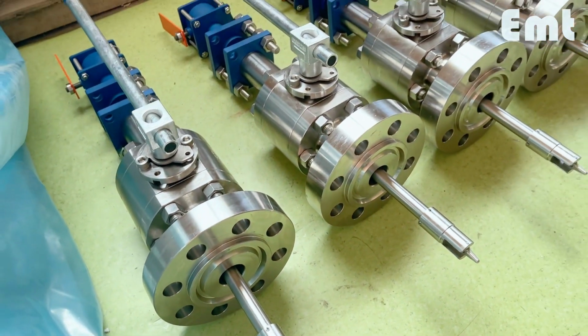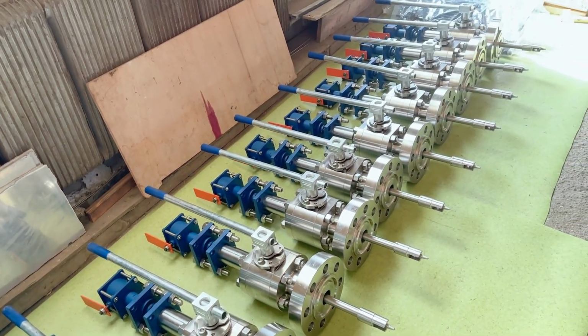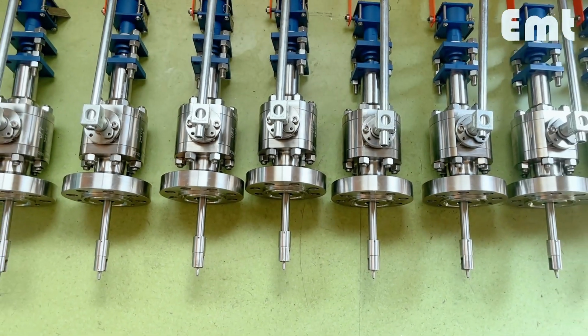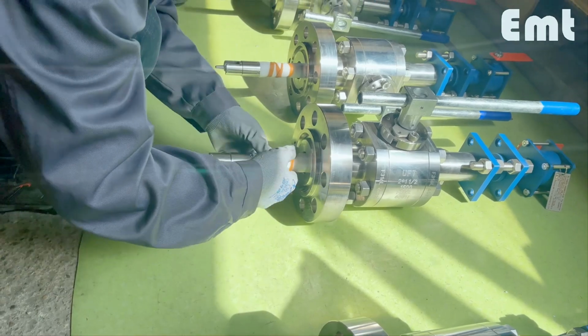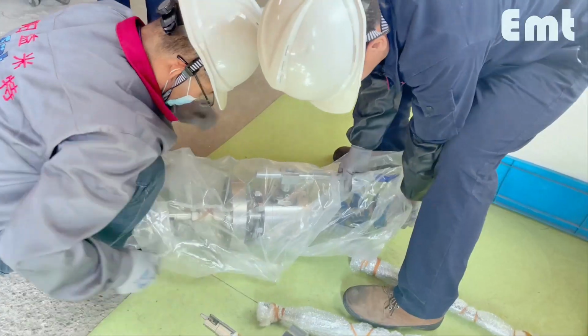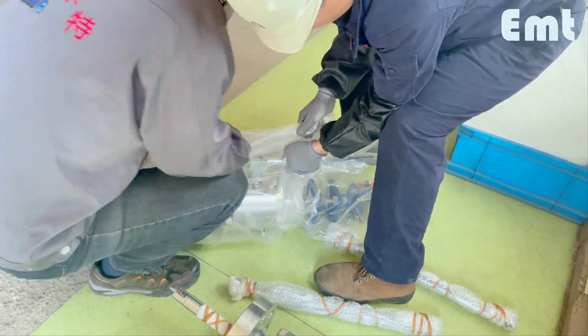This batch of goods is about to be sold abroad. The production of the product is completed. First, we need to pack the product.